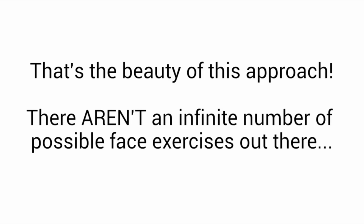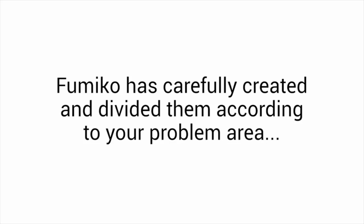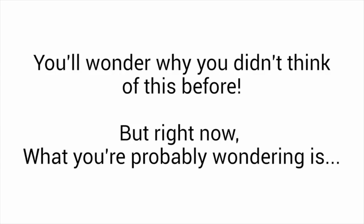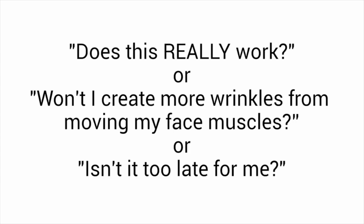There aren't an infinite number of possible face exercises out there. Fumiko has carefully created and divided them according to your problem area. So when you master these exercises one by one, you'll know exactly what to do, as clear as can be. You'll wonder why you didn't think of this before. But right now, what you're probably wondering is, does this really work? Or, won't I create more wrinkles from moving my face muscles? Or, isn't it too late for me?